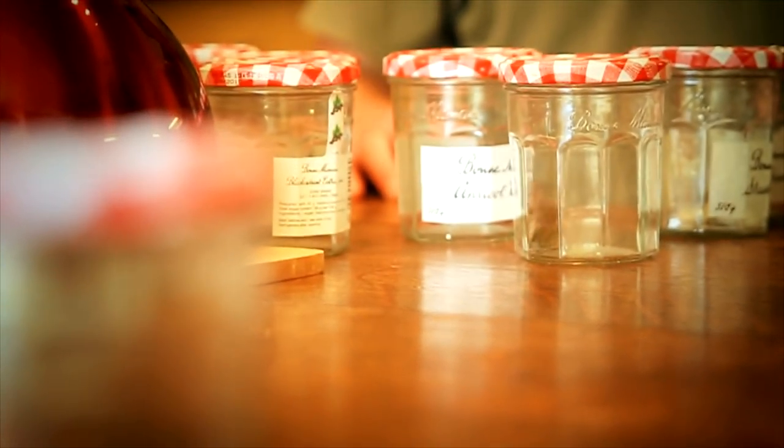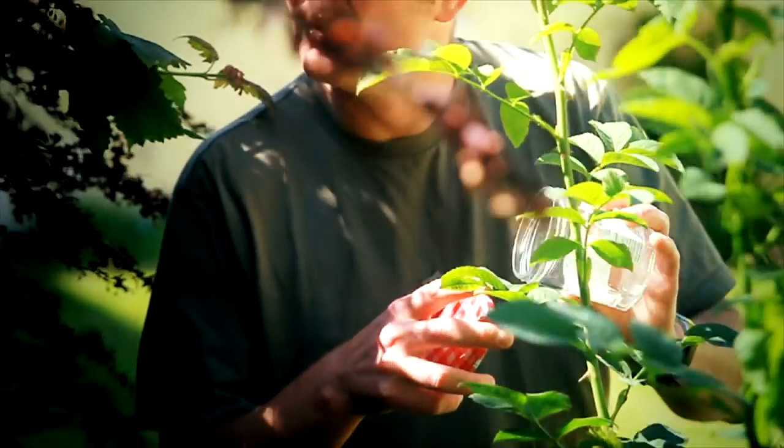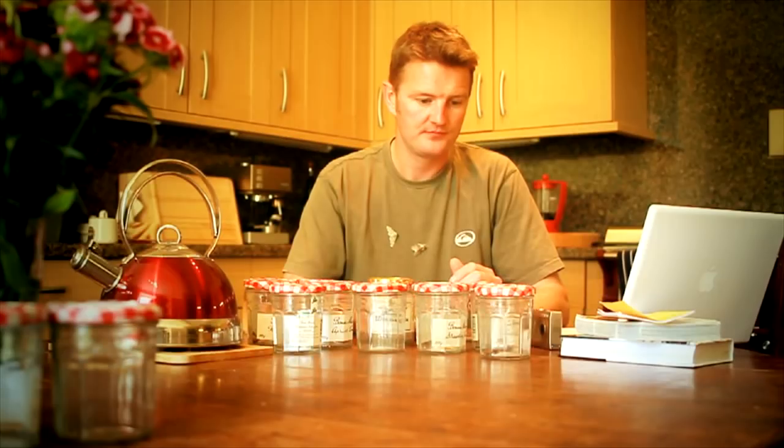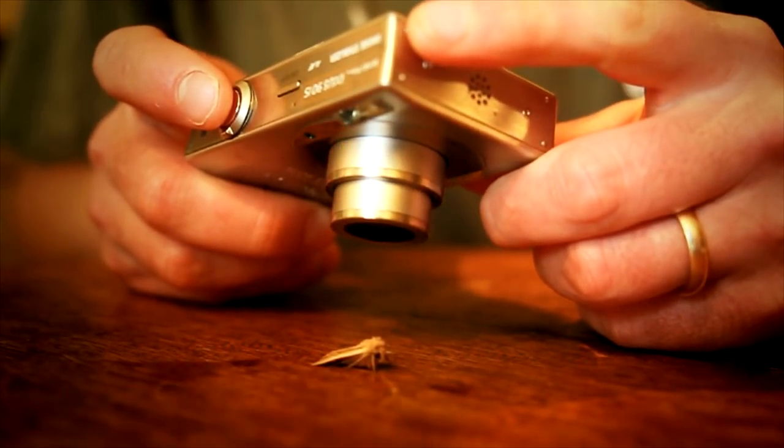Last night we had a very successful moth trap that ran throughout the night, and these jars contain some of the species that I couldn't identify immediately for identification and then release back into the garden. And it's a familiar setup with plenty of ID books, internet connection and a digital camera for taking photos and recording the different species.